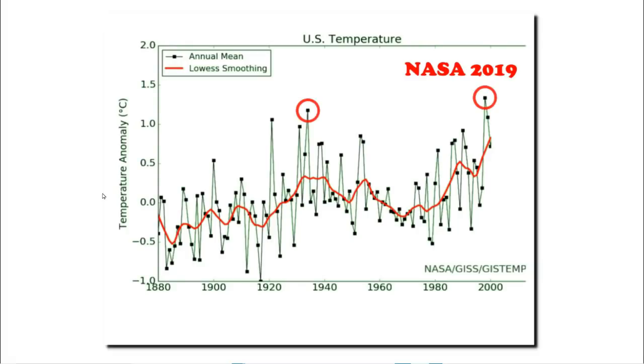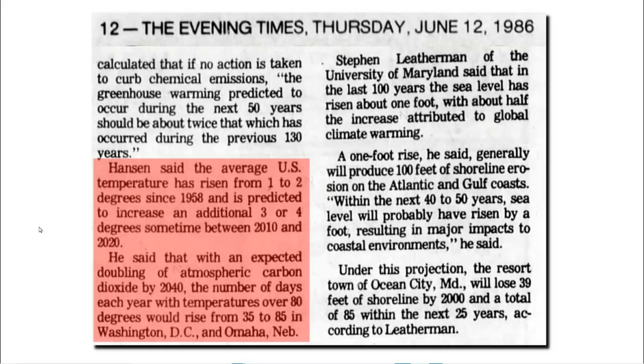People assume that the graphs they see from NASA showing warming are accurate, but as I'm about to show you, that simply isn't true. NASA's James Hansen largely started the global warming scare during the 1980s. He was also the person in charge of NASA temperature graphs, so he had a pretty serious conflict of interest. He wanted the graphs to reflect his forecasts.